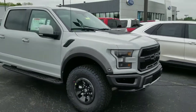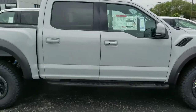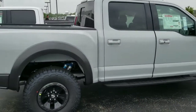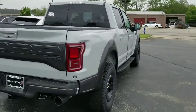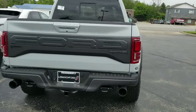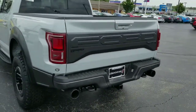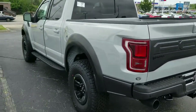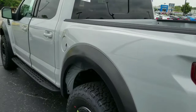All right, guys, this is the 2017 Ford F-150 Raptor in the crew cab four-wheel drive. It's got the 410 front axle with the torsion differential, 360-degree camera system, the rear Raptor applique. Great-looking vehicle inside and out, fully equipped with all the technology.